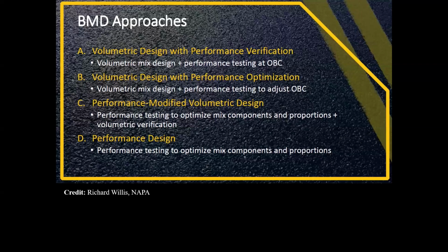And because of time, I wouldn't want to discuss each of them, but the general trend is that as you move from approach A to D, the level of sophistication will be increasing. However, the opportunity to be creative or innovative will increase. And if you look at each of the approaches, you see that there's one word that is running through: performance, performance, performance, performance. So the idea is that we cannot only depend on the volumetric properties like VFA, VMA, air voids, and all those volumetric properties to decide on the kind of mix to pave. We want to now include performance testing to see how the mix is going to perform in terms of cracking, rutting, and any other distress that the agency thinks is the major issue in their area.